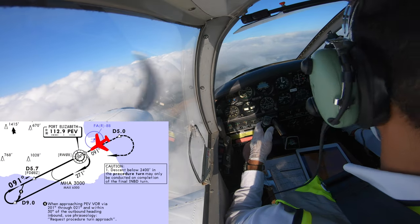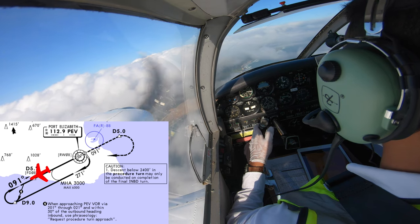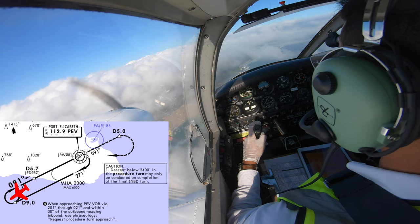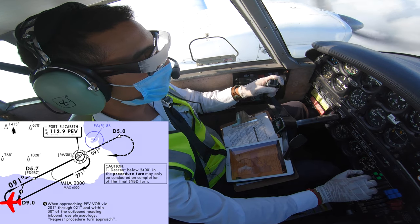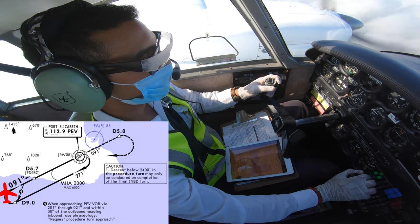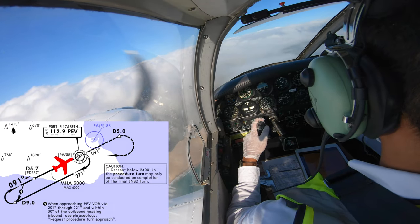PRIMA 352, on the go around would be right turn onto a heading of 180 degrees, climbing 3000 feet. Say again, heading, PRIMA 352. PRIMA 352, right turn, heading 180 degrees. Right turn, heading 180 degrees, climbing 3000 feet on the piston from PRIMA 352. PRIMA 352, the readback is correct, tower 118.1.